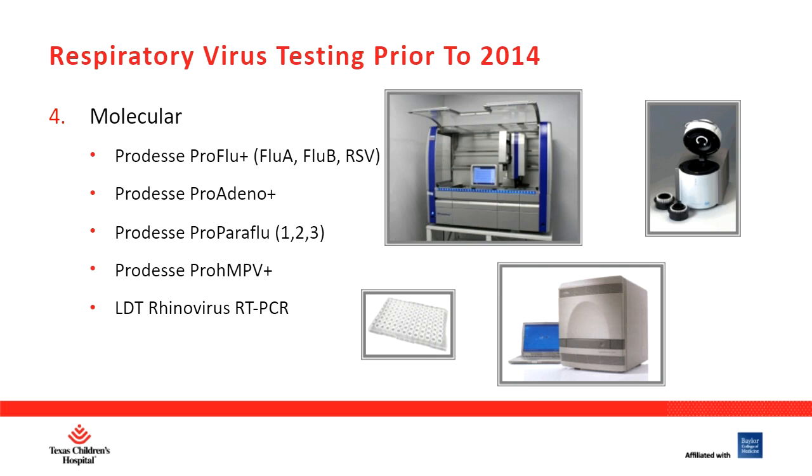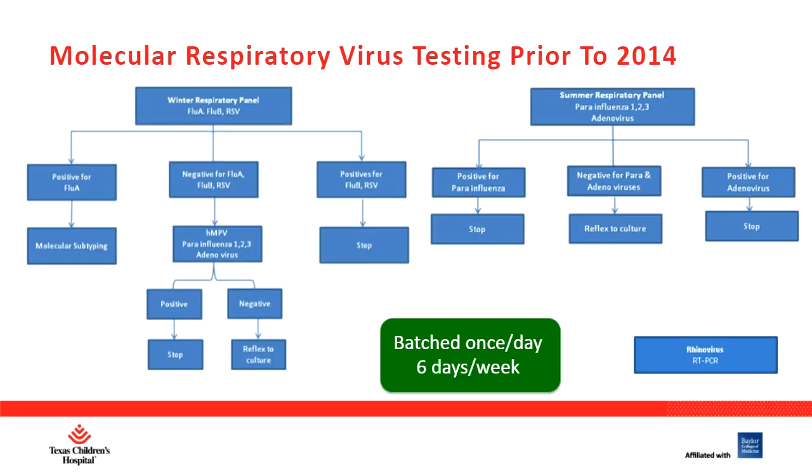But this entailed taking the respiratory specimen and doing a nucleic acid extraction. We could use an automated nucleic acid extraction system. We would have to put a master mix together and then apply that to a 96-well plate or light cycler carousel for the PCR testing, in order to get those final results. So a very hands-on, cumbersome type of process, although the assays performed quite well in terms of accurate target detection. And at the time, we had a couple of different options for how the molecular respiratory virus testing could be performed.